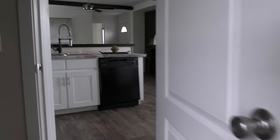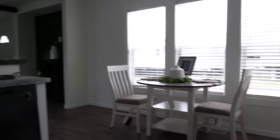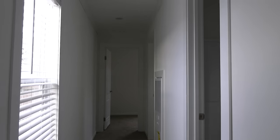That'll be your guest bath. Let's walk around this way so you guys don't really get confused as far as the layout. There's where we just came across from.